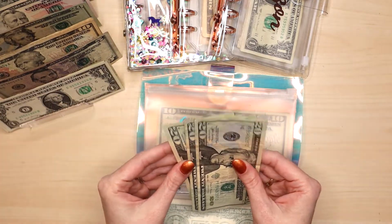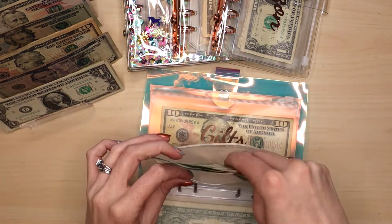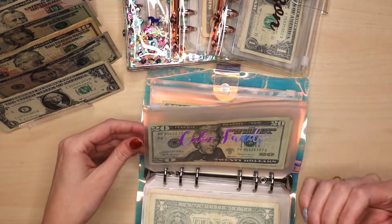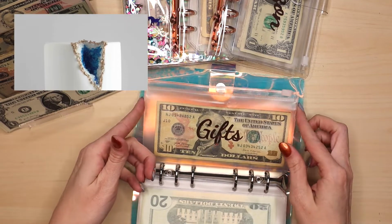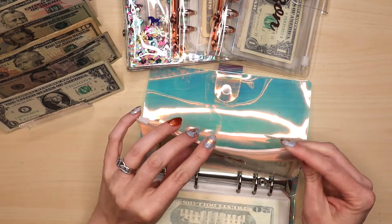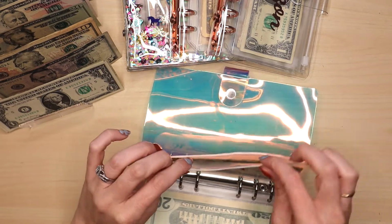I know on my mom's birthday, I'd love to do one of those geode cakes for her. So if you're not sure what that is, I'll try and insert a picture here. Super cool cakes. So the picture I'm inserting, of course, is not one I've done. I've never done one before, but I'd love to.